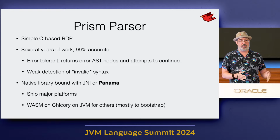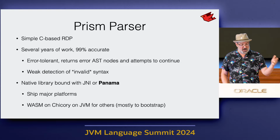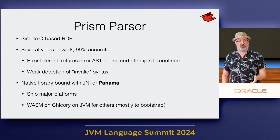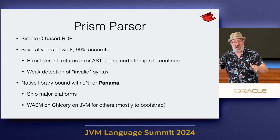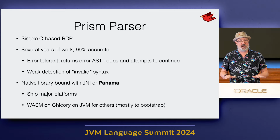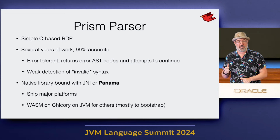We are actually going to be running this as our parser on JRuby. Initially, we will bind it with either a JNI wrapper or Panama where it's available. And on platforms where we can't do that, we've actually prototyped running Prism compiled as a WASM library running on the Chicory WASM implementation on the JVM. Now, initially, of course, that's too slow. We're only able to use this as bootstrapping so we can get the right native library booted up.